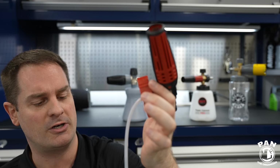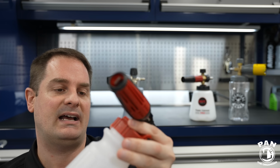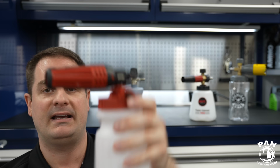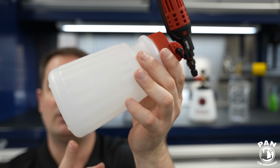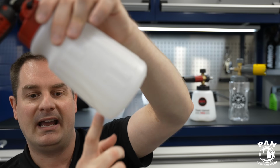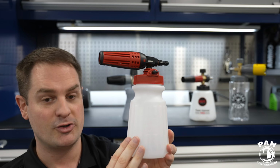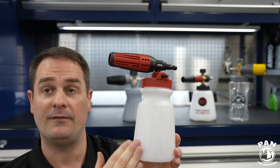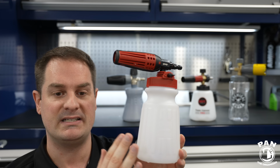I think that's a cool feature. And then there you go. So it has that metal ball pickup tube that helps all the liquid stay consistent. You see if I tip it over here, the ball is over here. If I tip it like that, the ball drops to the end right here. So it's pretty good. They say a minimum of 1,100 PSI and a maximum of 5,000 PSI to handle this. Once again, a maximum temperature of 140 degrees Fahrenheit.